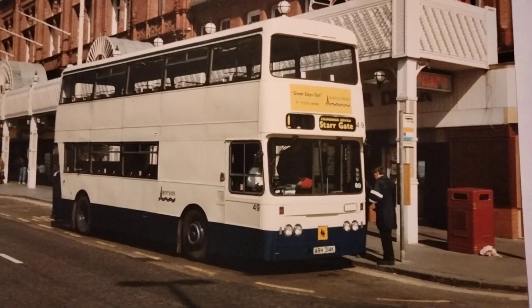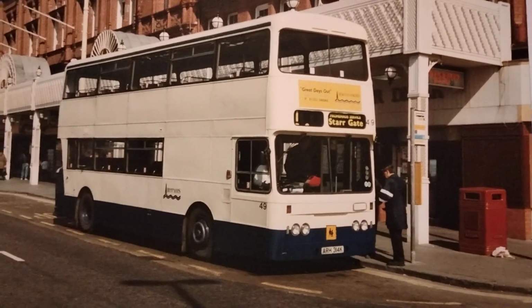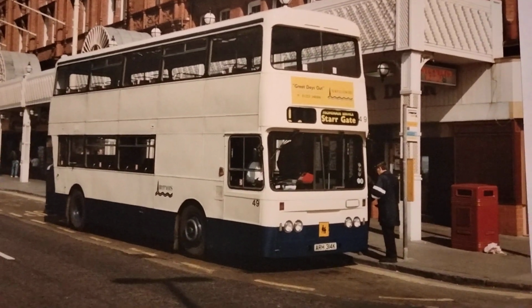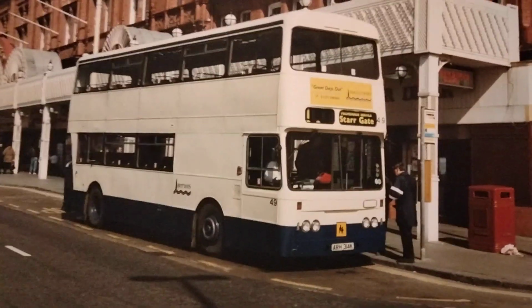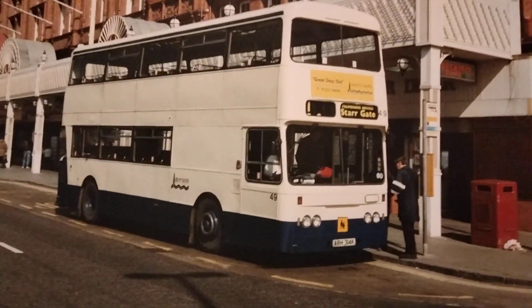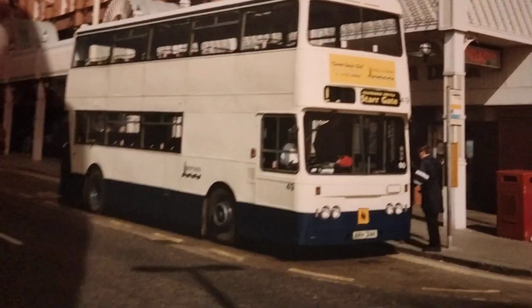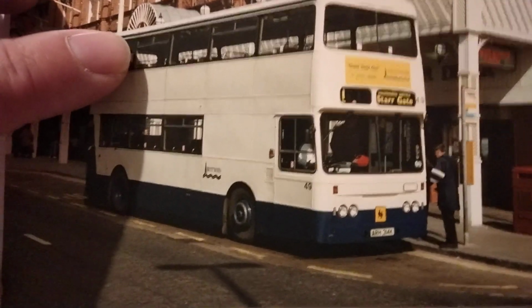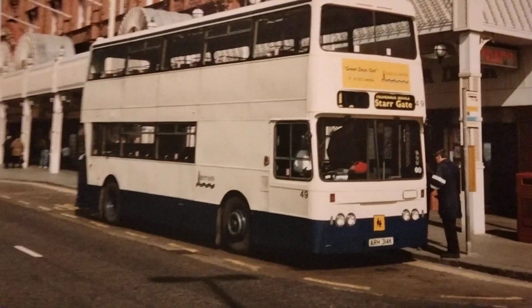So we'll look quickly at a couple of the Atlanteans with subsequent operators. A lot of the Hull Atlanteans were sold to Fylde Borough Transport, formerly known as Lytham St Anne's. Fylde were taken over later on by Blackpool Transport. So Fylde bought 314, ARH 314K. Again, it's one of the early single door ones, retaining the big panoramic window at the rear of the upper deck.